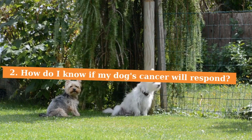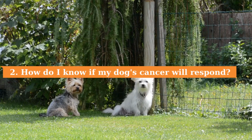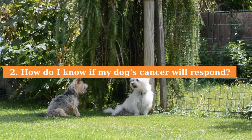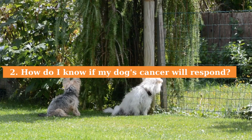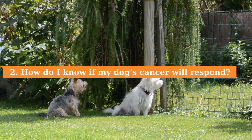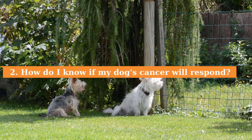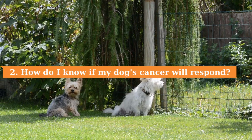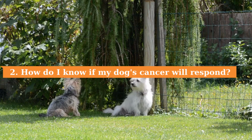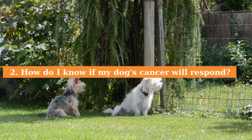2. How do I know if my dog's cancer will respond to chemotherapy? Chemotherapy is usually used in cancers that have already spread, no longer a single tumor, or if the dog has other health problems and is not a good candidate for surgical removal of the primary tumor. Blood tests, cytology, flow cytometry, and biopsies are common tests needed to diagnose the form of cancer present and determine how aggressive it is. Not all forms of cancer respond to chemotherapy and not all chemotherapy drugs treat the same types of cancer, so a diagnosis is necessary before starting treatment.